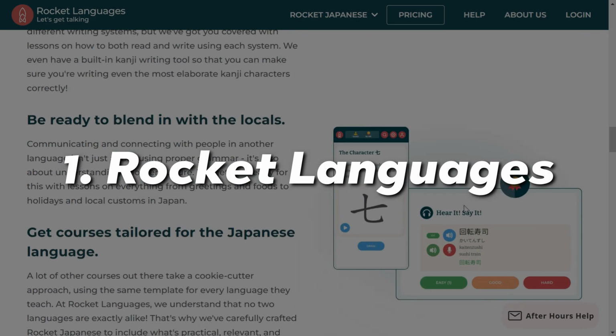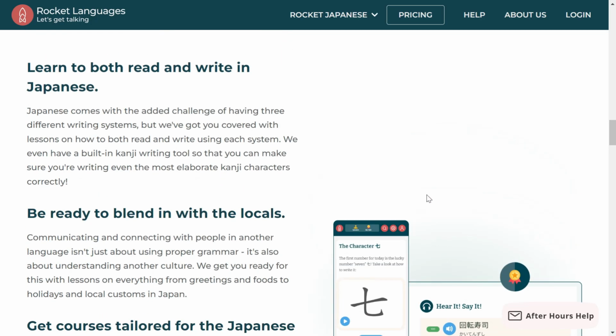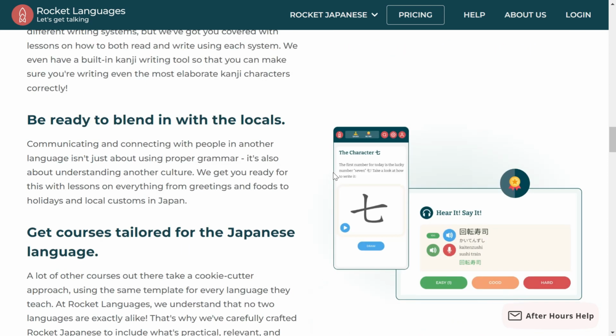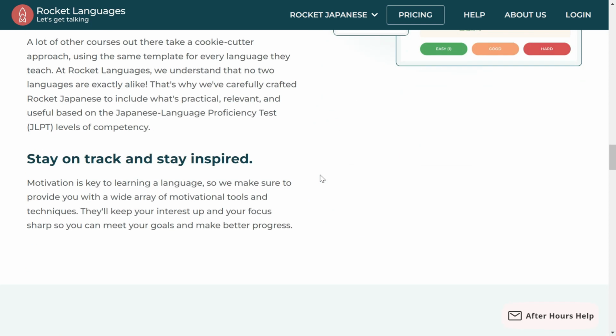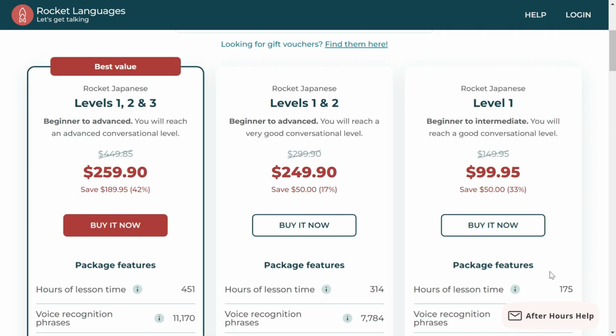In this website you can learn other languages, but you need to select Japanese from the main page, and then you will reach this page. The advantage of this website is that they have very well structured and comprehensive lessons. Here you will also find plenty of exercises and quizzes, and you will also find interactive features and audios. But the disadvantage is that the pricing plan of this website is higher as compared to the other websites that I am going to show you, and therefore it is not suitable for absolute beginners.